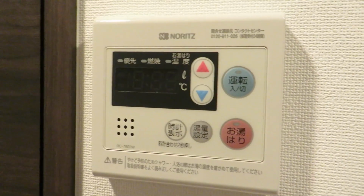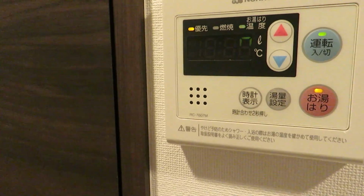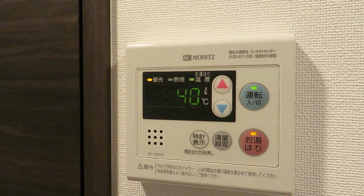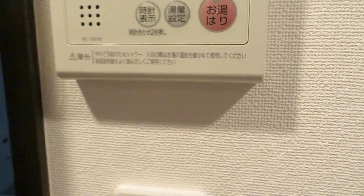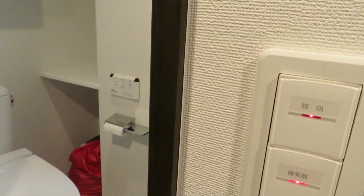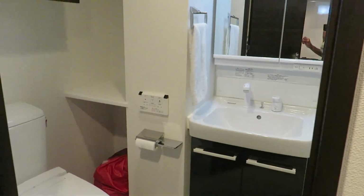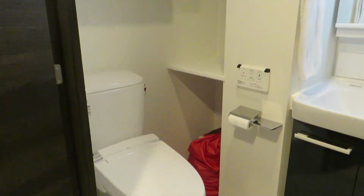Now, when you go into the bathroom, you need to press hot water. And when you're done with the hot water, you shut it off. This is the lighting for the bathroom, and I believe this is like some type of ventilation. I'm not sure, we don't really press this button. And this is our bathroom.